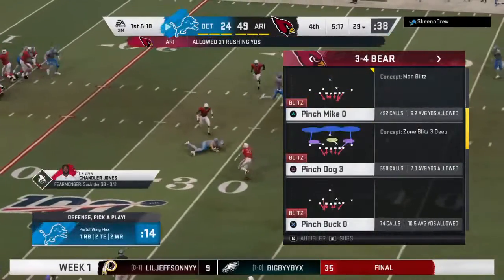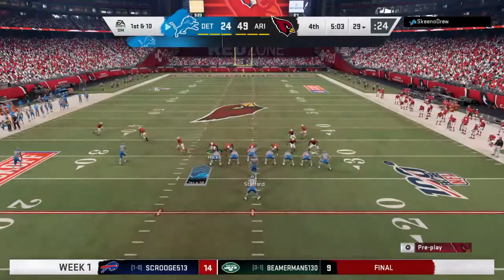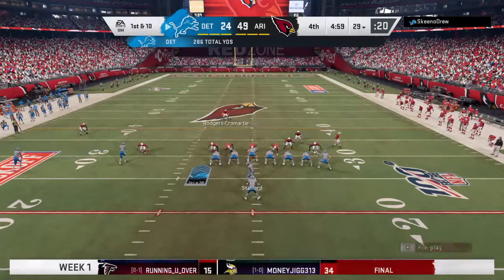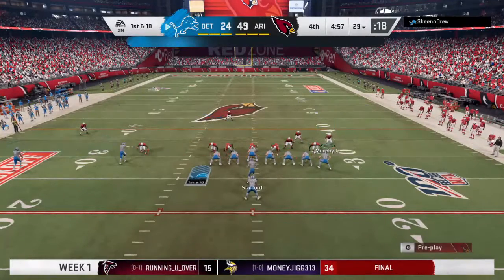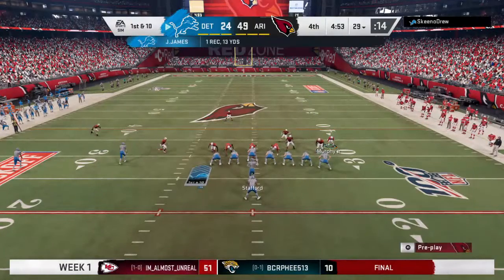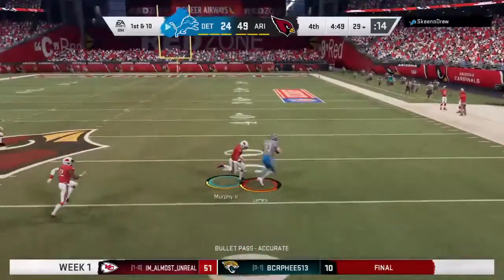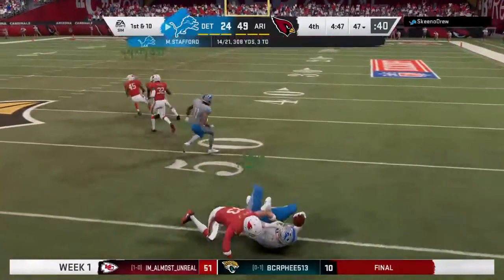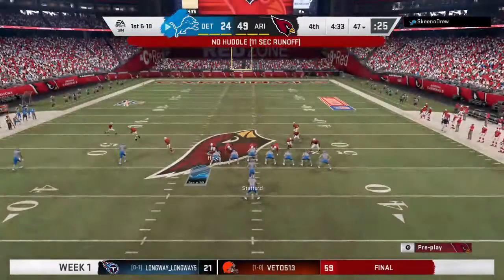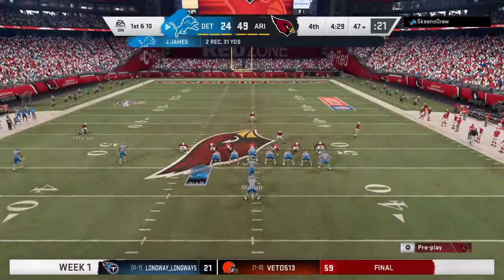First down, Lions on a pickup of 13. Stafford now 6 for 6 since coming back out of the locker room. It's 1st and 10. Operating from the gun, Stafford. James has got it. Complete. And able to get this one across the 45 before he's brought down. First down for the Lions on a nice pickup of 18 yards.